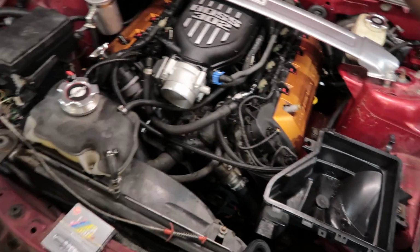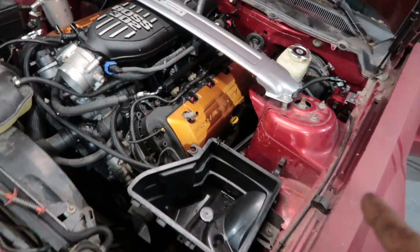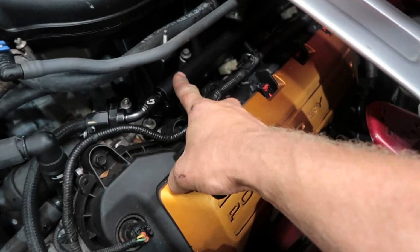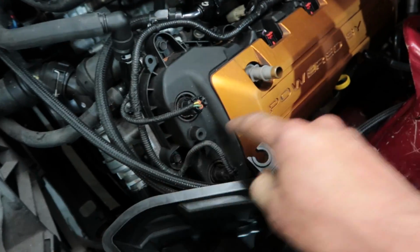Okay, so I think I have everything I need to make it run. I was waiting for a couple fittings for the fuel system. And so what I did was put the Holley fuel rails on it, very straightforward, very simple. Ran my fuel lines in.